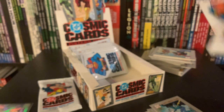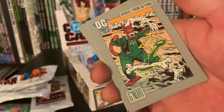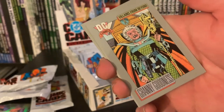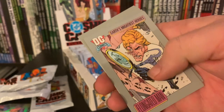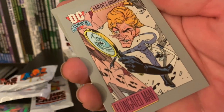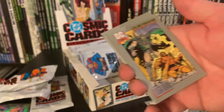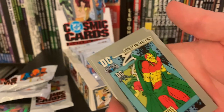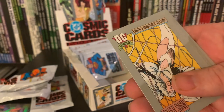Let's see, what do we got? Oh, Gnort. The fact that they decided to make a card for Gnort is bonkers. Granny Goodness, haven't seen her yet. Silver Age Wonder Woman. Elongated Man, haven't seen him yet either, but I don't like the art on that. I don't know why. Not a fan. Yuga Khan. Checklist B, there it is. Mr. Miracle. Silver Swan. I don't think I know anything about Silver Swan. Let's see.